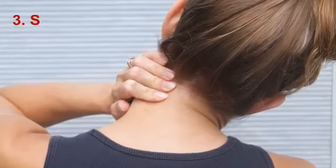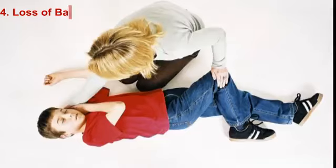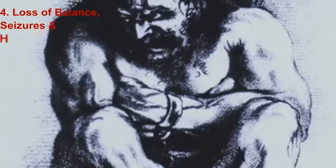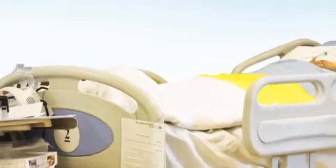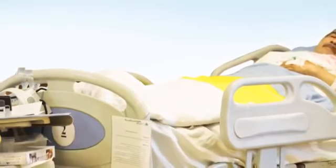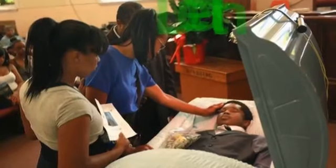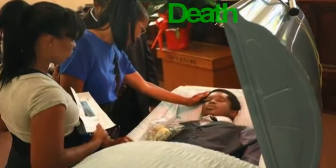Number 3, you'll have stiff neck, confusion, and inability to focus. Number 4, you're going to see loss of balance, seizures, and also going to have hallucinations. At this point, you can't walk or talk much, so you're going to be hospitalized. Finally, the disease is going to progress rapidly and you will die in about 6 days.